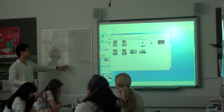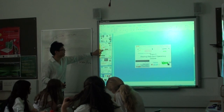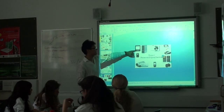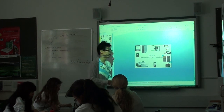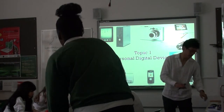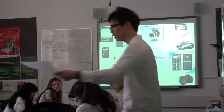Right, okay, so 3G, as we covered on this slide, when we talked about these mobile devices, like a phone and a tablet having 3G. That is what we call third generation of mobile devices. So third generation of wireless.